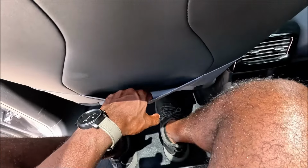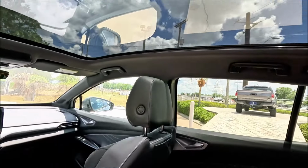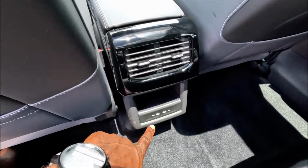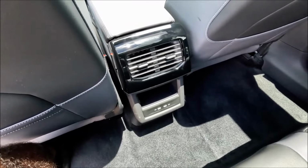And then I have a pouch here for extra storage. I have a big panoramic roof letting in a lot of natural lighting, and also the gloss black surround on the HVAC vents with the USB-C plug-ins and the extra storage right there in the center.